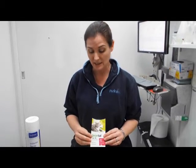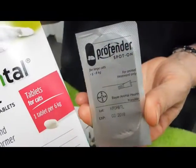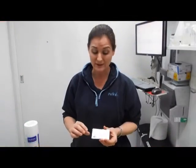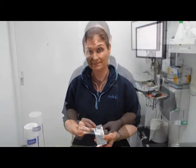So for worming, where you need to top up to make sure you have cover for the tapeworm, which again is at a higher risk for those cats that will be hunting, we commonly would recommend a worming tablet. One of the choices would be something like Drontal, or for those cats that you can't manage a tablet with or can't reliably manage a tablet, there is a spot-on product called Profender, and this is also effective to be done once every 3 months.